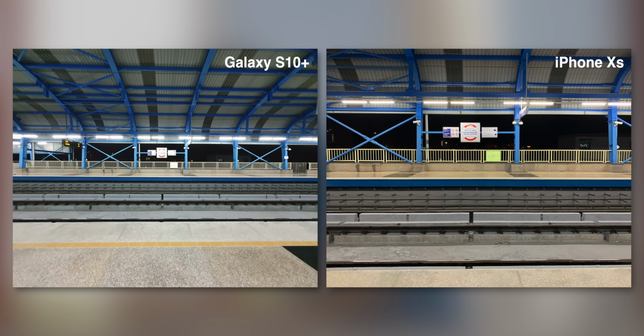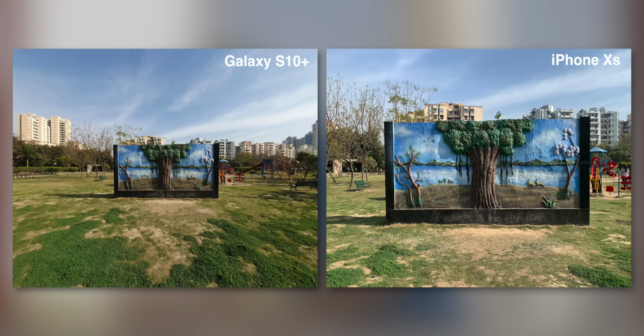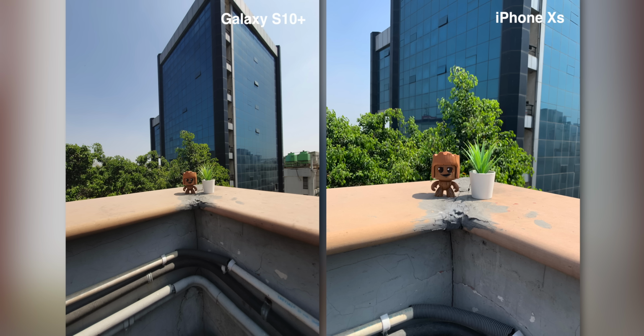So comparing this to the iPhone XS, seriously, it covers way more area, and so it's quite helpful when you have to take those beautiful landscape shots on your road trip or maybe somewhere else. And here is another ultra wide shot.